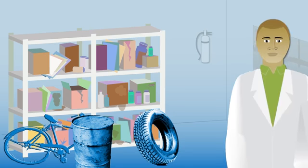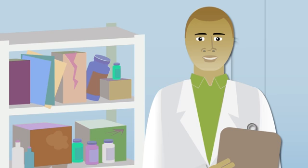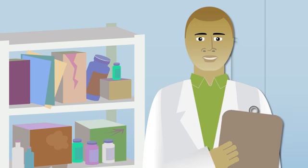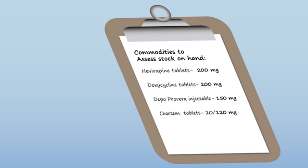Leah joins George for a visit to the storage room to check how much medication they have on hand. Wow, it's messy in here. How do you keep track of your stock with such a disorganized storage room? It hasn't been working so well. The doctor asked me to find out how much stock we have on hand of these items. I hope I can find them in here.